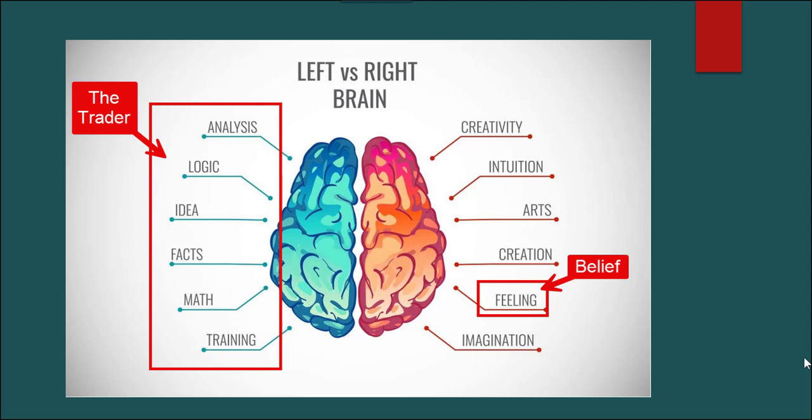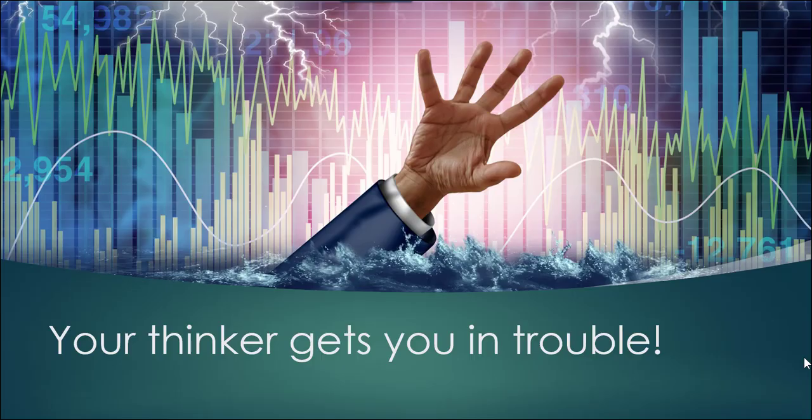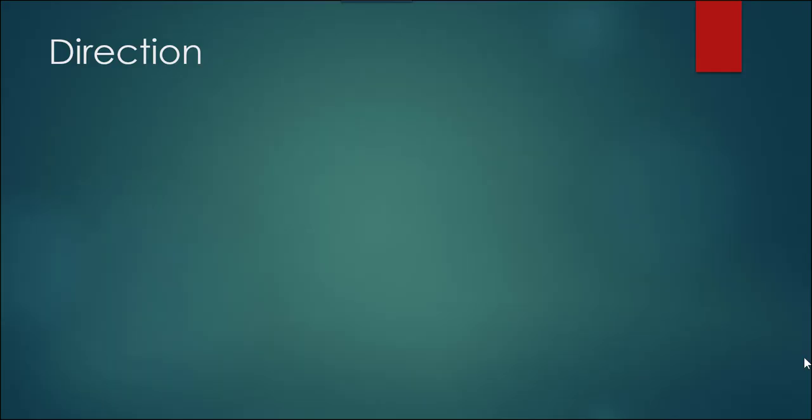Right brain also has fight or flight, and that's built into us by our divine creator who built that into us if we're in a hostile environment. Well, trading is a hostile environment, which means you're almost always on the right brain. Now, the left brain is the trader. It does the analysis, it figures out the logic, it creates a trading idea, it deals only with facts, it deals only with math, and it has to be trained, all right? So the purpose of doing the work is to train the left brain, all right? So your thinker gets you in trouble. I think it's going down, man.